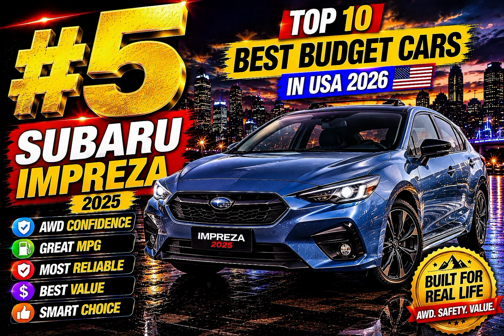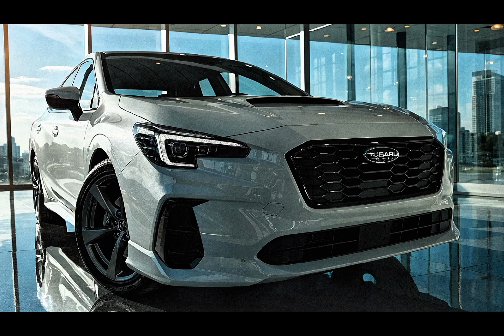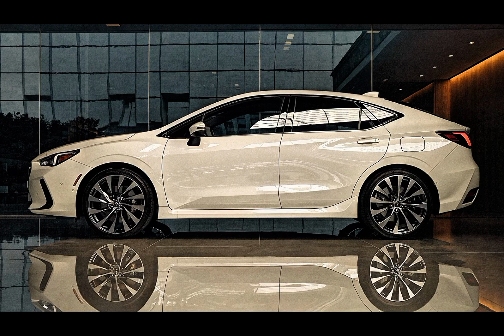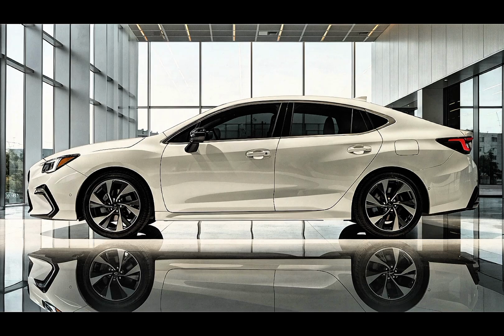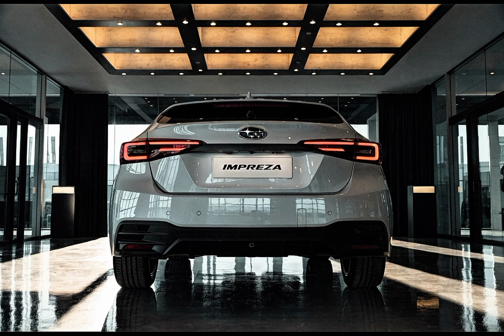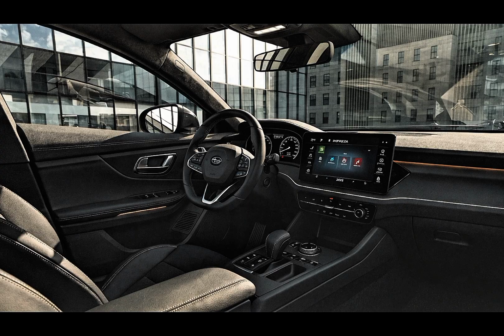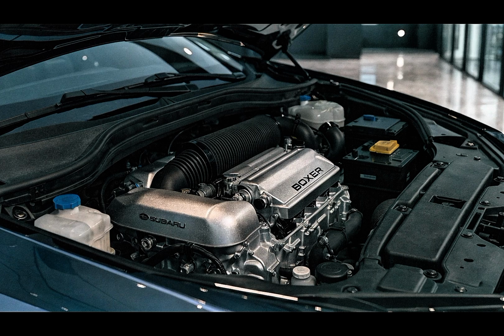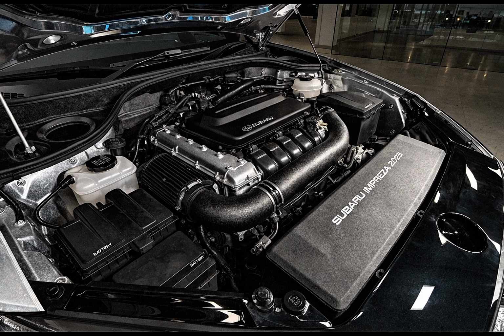Number 5, Subaru Impreza. Number 5 is the Subaru Impreza, and this car earns its spot for one major reason. It comes standard with symmetrical all-wheel drive. While most budget cars offer AWD only as an expensive upgrade, if at all, Subaru includes it as standard across the lineup. That makes the Impreza an outstanding option for anyone living in regions with harsh winters, heavy rain, or challenging road conditions. Beyond the AWD system, the Impreza also performs well in safety ratings.